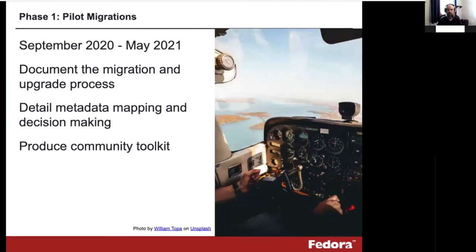So the first phase of the grant is going to start in September, and we're doing a lot of the ramp-up work for that now. But it's intended to run from September through May. And the goal here is to work with a couple of pilot partners, and I'll talk about them in a moment too, but one of these institutions has a custom Fedora front end, but the other is an Islandora installation, and so that's relevant for the folks here on the line.